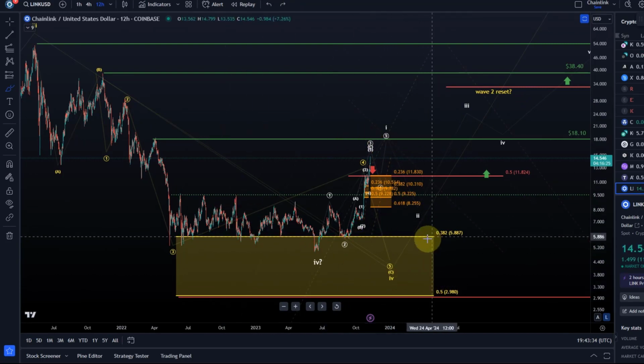I mean, another low now would likely have the chance, at least, and the capability to send us below that long-term support area, and that wouldn't be good. A break below $2.98 would not be good. So therefore, I sincerely hope now that LINK has a chance to push higher and will continue its uptrend. We'll see. I'll keep you updated anyway.